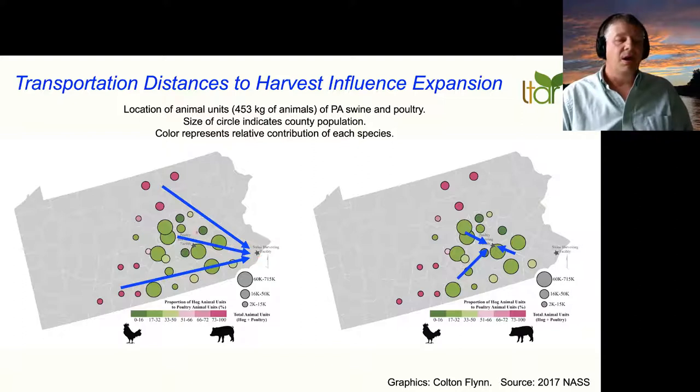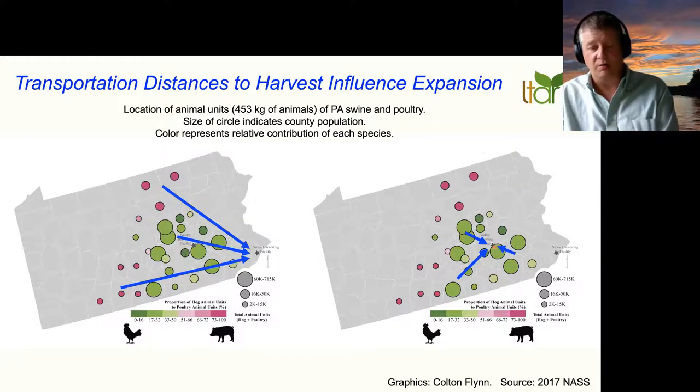These are arrows that I just arbitrarily put on there just to demonstrate that pigs travel a lot further to their harvest facility than do poultry on this second graphic. The poultry facility is located more centrally to the poultry dense area, to this overlap manure shed of swine and poultry, and the birds don't travel quite as far. And that comes into play, some of those social and regional network ideas that we just heard about.